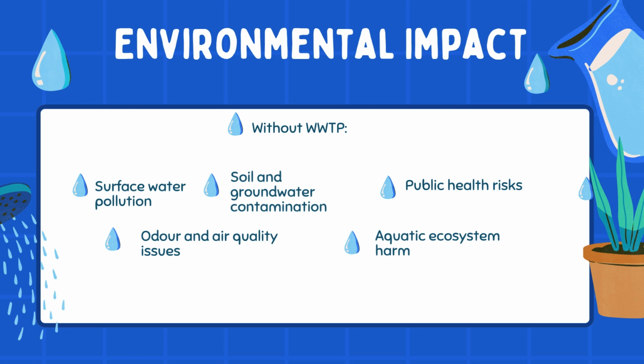Now I'm going to elaborate on the environmental impact without a wastewater treatment plant. The first one, the surface water will get polluted. Therefore, it will cause soil and groundwater contamination. Then, it will cause public health risk. The odor and air quality will also worsen. And lastly, it will cause harm to the aquatic ecosystem.